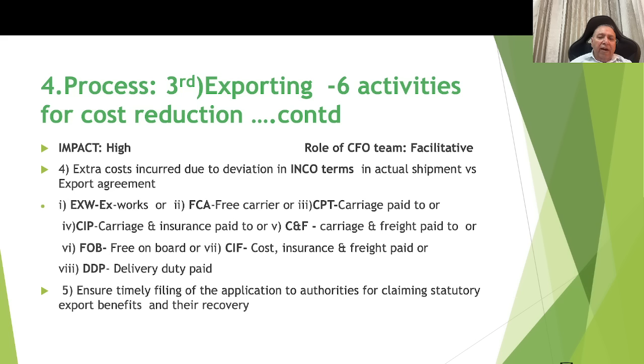And ensuring timely filing of the application to the authorities for claiming statutory export benefits and their recovery. These are the aspects which can enable cost reduction.